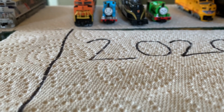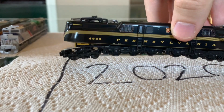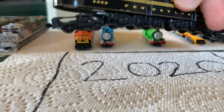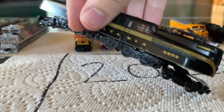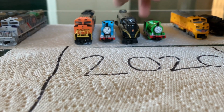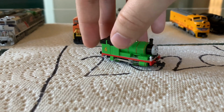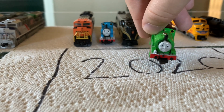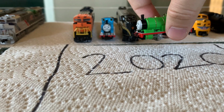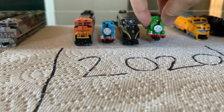And then the next engine I got is this Kato Brunswick Green GG1. And this was to complement my Tuscan Red GG1, and funnily enough, it had been 5 years since I got my Tuscan Red GG1, so that's kind of cool. And then another engine I got, which was a surprise, is my Bachmann N scale Percy. I hope to get some mail cars for him because, well, that's what he's known for, and the less said about the new Thomas reboot, the better, because I think they massacred my boy. But that's not the subject of this video.